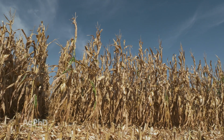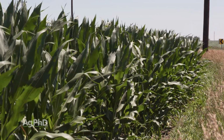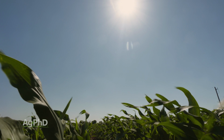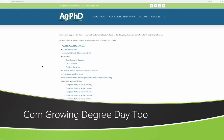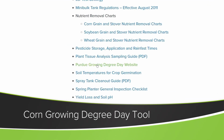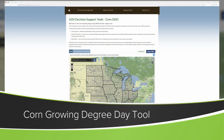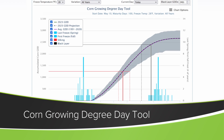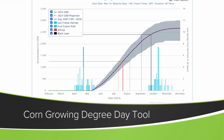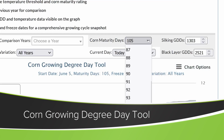It basically takes less heat. Corn matures based on heat, or as some people will call it, growing degree days. Now there's a really good website that you could go to if you want. You can access this right off our Ag PhD website. If you just go to agphd.com under the resources tab, you can see Purdue growing degree days, and you can literally zoom down to your farm and it will show you your historic last frost dates in the spring and first frost dates in the fall, and you can plug in, hey, what's my planting date? What's my corn maturity, and how does that project over time?